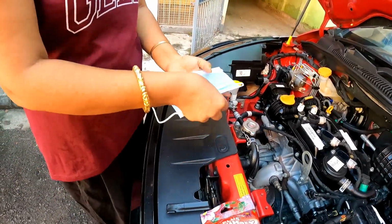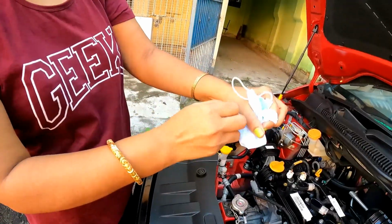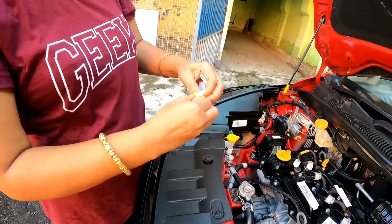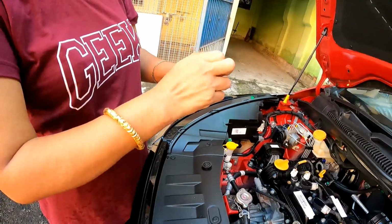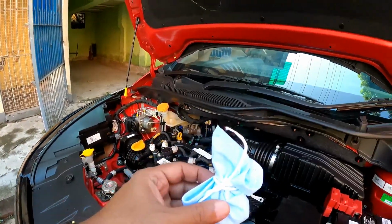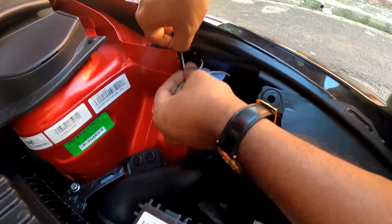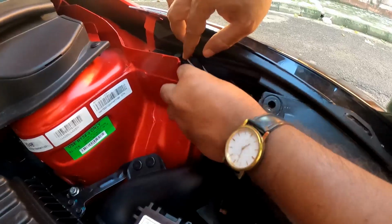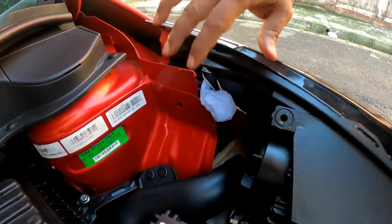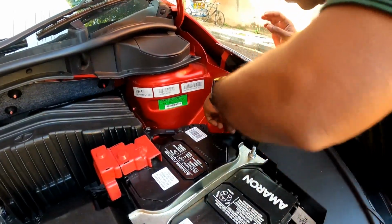So I am preparing the naphthalene sacks. I have prepared the sack. Now I will place it in those strategic areas. I have placed it here. Similarly I will place them in other areas also.